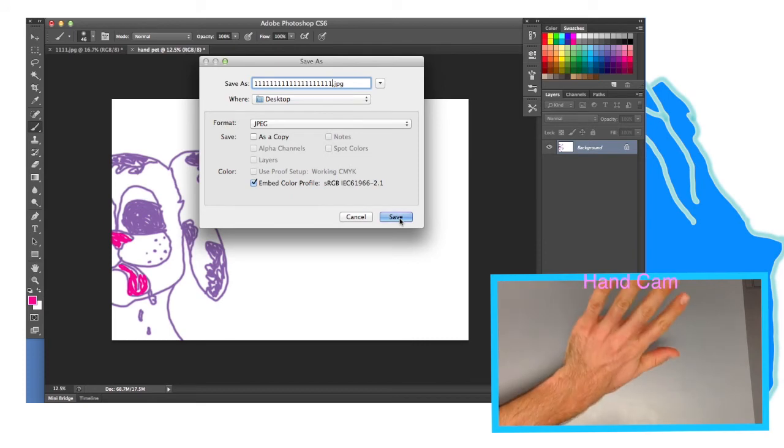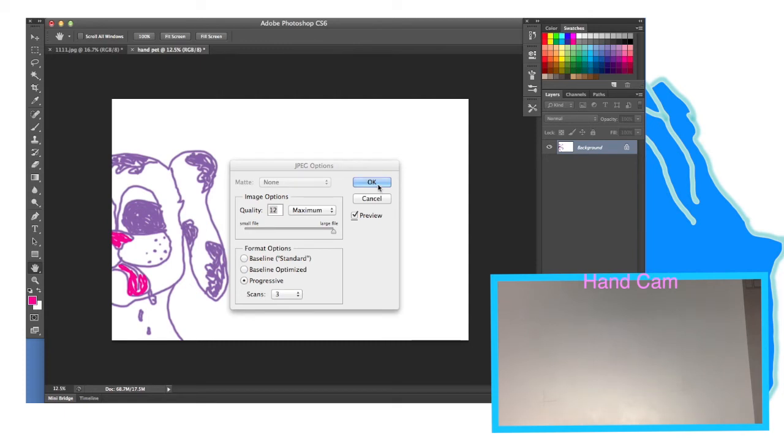and do some really cool stuff. So save on the desktop, maximum quality. This doesn't really matter because it's just an outlined image. It's not like we're doing, you know, a photo or anything.